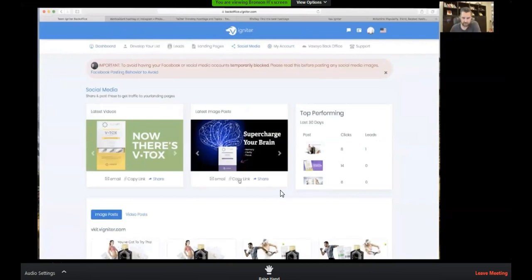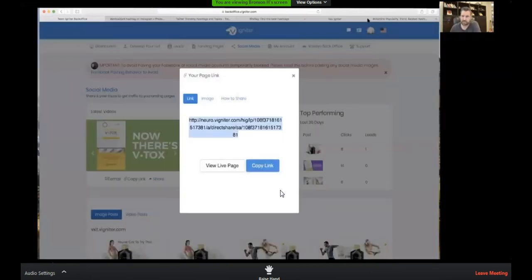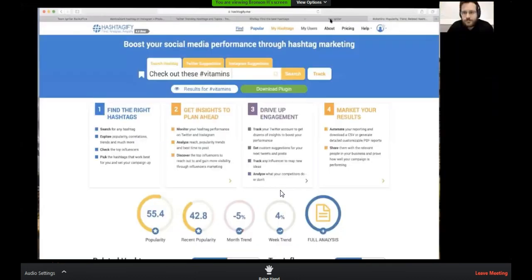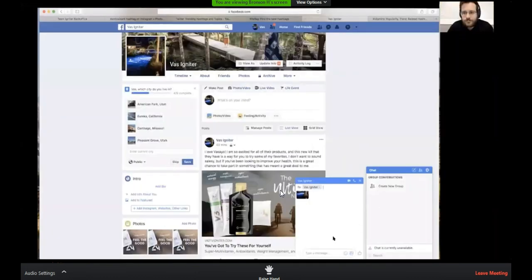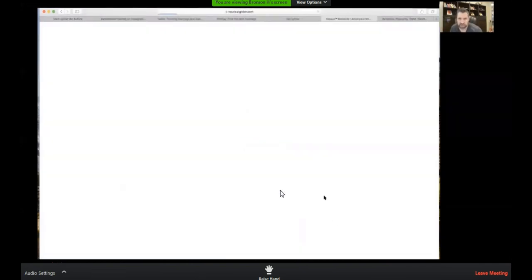So copy the link back to my Facebook, and I could just say, "They thought you would love this." Post it, and then automatically it pulls in the image, it pulls in the text, and if I post that, it's going to create that text to that person. They can click on it right away, and all of a sudden they're on their landing page.